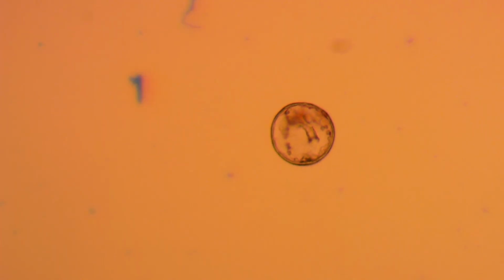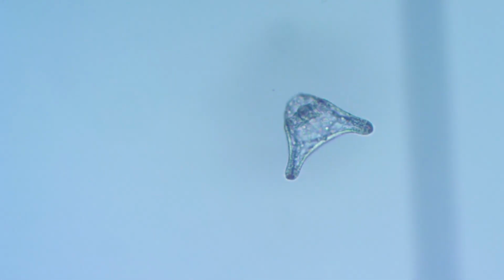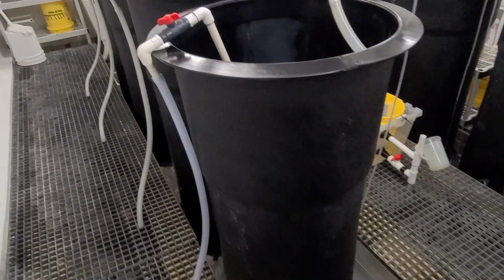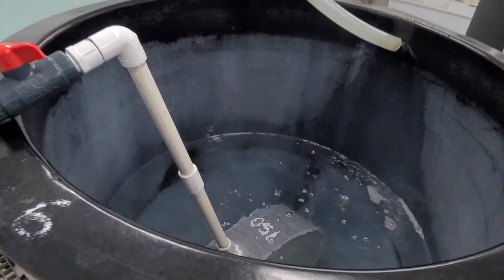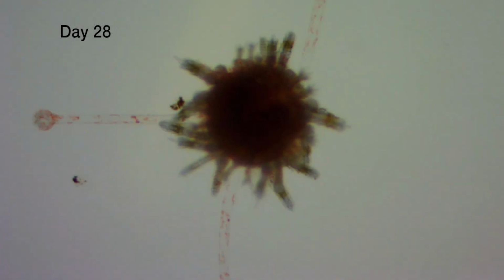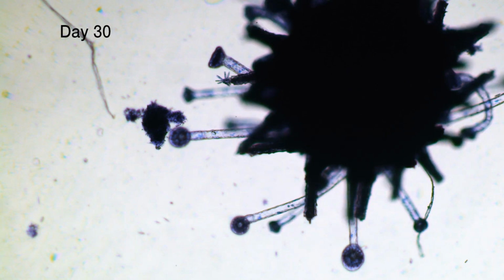You can tell by observing them under the microscope whether the air is too high, the temperature is too low, the transfers between these buckets are too fast or too rough, or our flush is too fast or not fast enough. Unlike oyster larvae and shrimp larvae, these are very sensitive to the smallest changes in temperature, small pH changes, and too much turbulence.